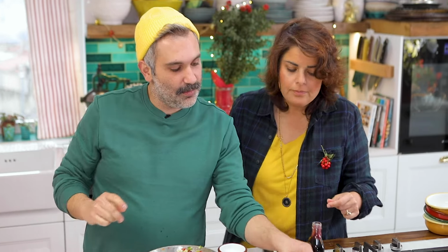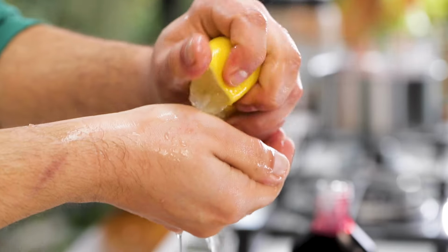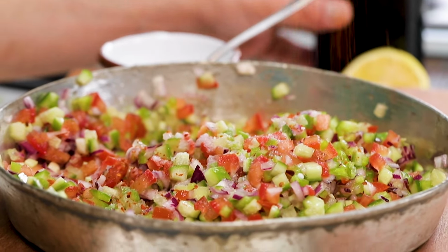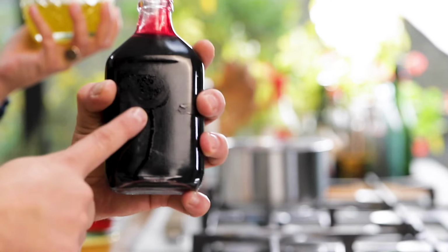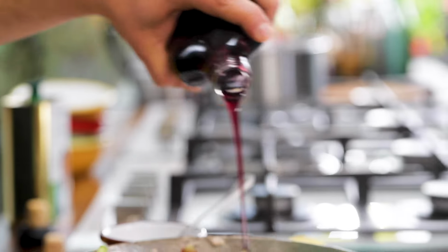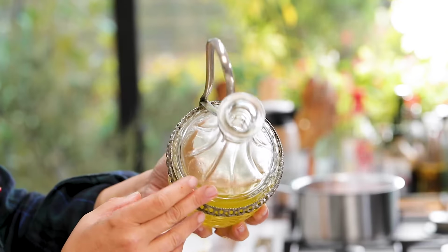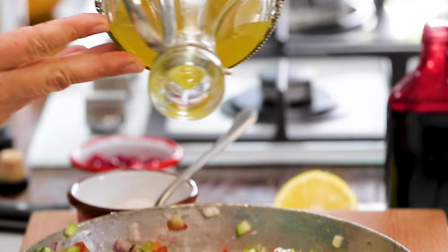Then we have two kinds of acids. One is lemon, more salt. If you want it hot, red flake pepper. And finally, pomegranate sour. Also, we're gonna add some olive oil. We put it in this bottle to show you. This is unfiltered olive oil.